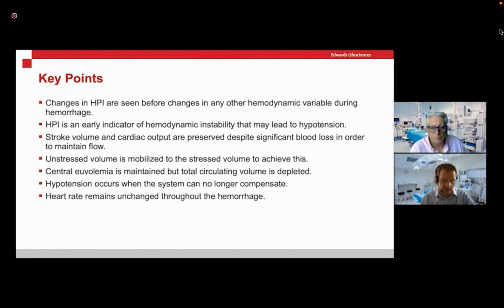And once again, as Monty showed, heart rate is unchanged. It is not an indicator of hemorrhage in any way, shape, or form outside of trauma.